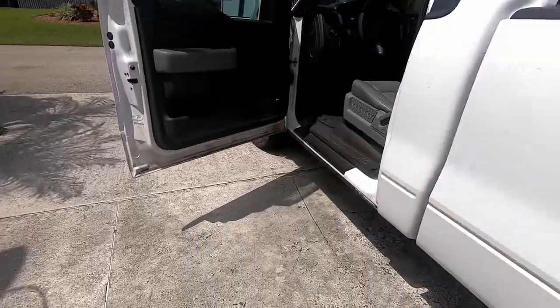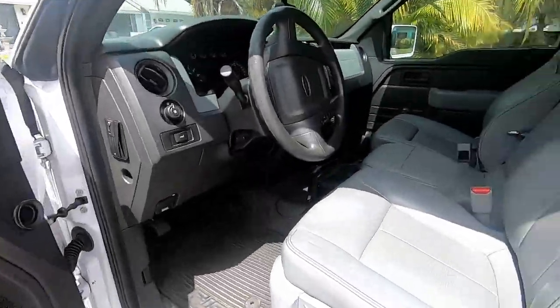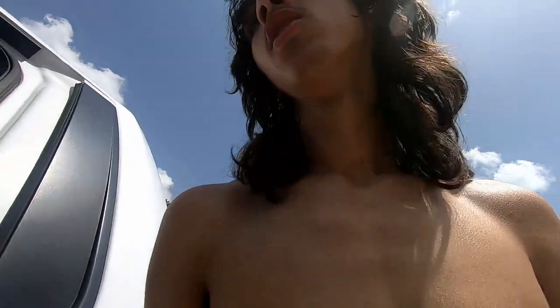Now obviously, I got a really good deal on it. There's only one issue with it, which for most people, it's not an issue. But for Florida, it is an issue. No AC. It does have AC, but it shoots out hot air. We are soon enough gonna go look into that and figure it out. But besides that, this truck is perfect. There's no mechanical issues, no electrical issues.